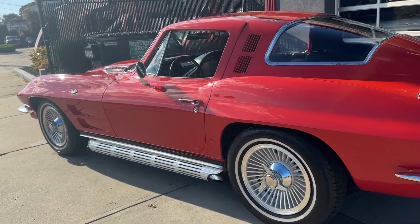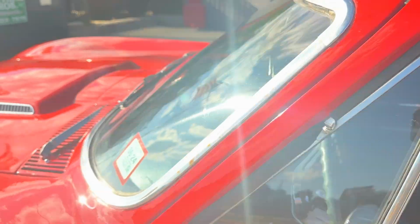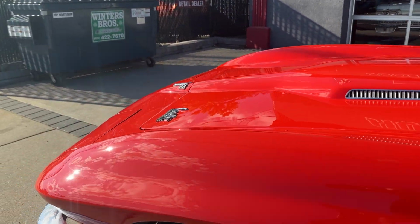Power windows, it's got factory power windows, a big block hood, side pipes, and bolt-ons.